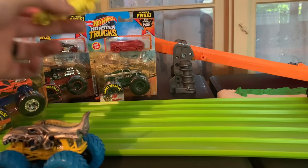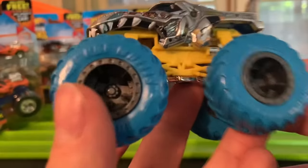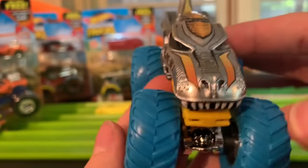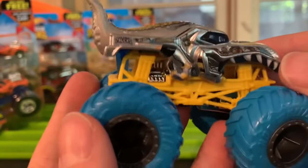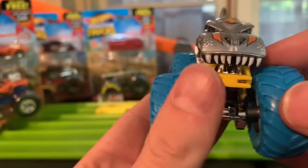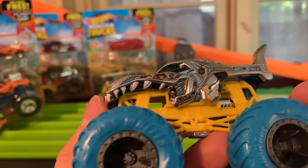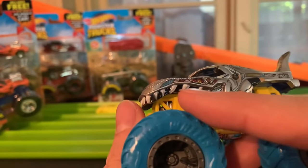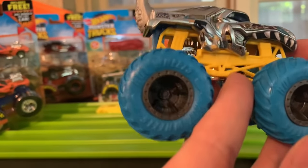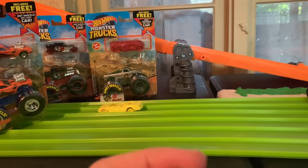All right, we will get to the crush car here in a minute, but let's check out the mechanical Mega Rex. The blue wheels are definitely awesome. Yeah, this thing is sweet. Now, I don't know if he's mechanical or he's like armor plated. Is there a difference? I don't know. The teeth graphics look really nice. I love how the teeth are actually embossed. That's sick. Yellow chassis. Ooh la la.